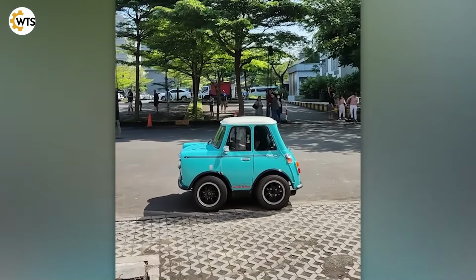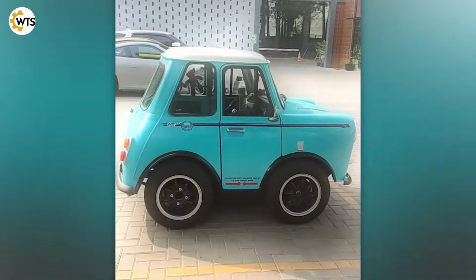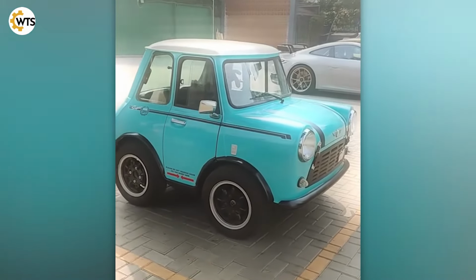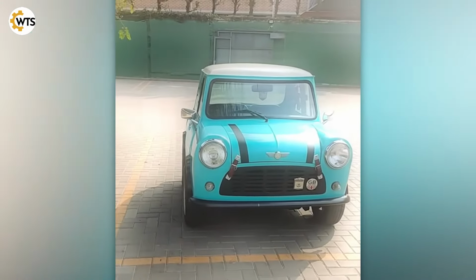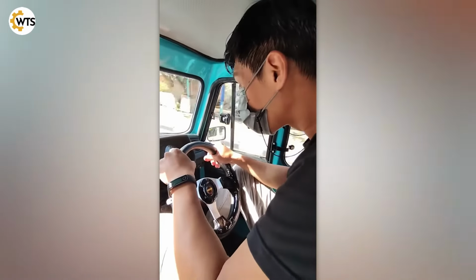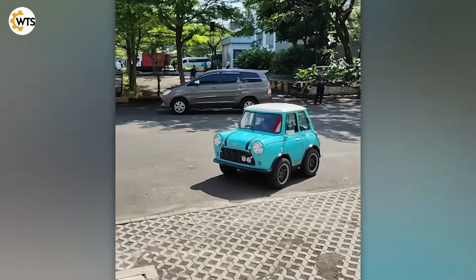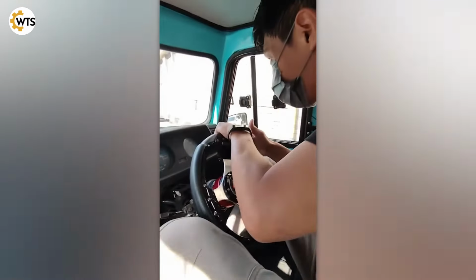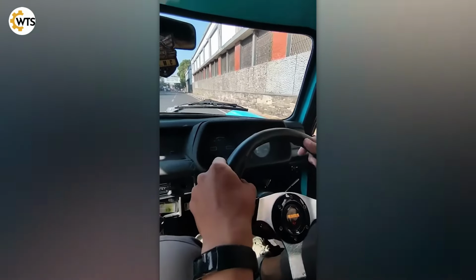Mini Cooper. Small car, big vibes. Straight from a talented artisan in Indonesia, this ultra-tiny Mini Cooper takes compact to the next level. It's even smaller than a quad. Sure, shifting gears is a bit tricky and the driver's head basically kisses the roof, but none of that matters. Why? Because this little machine radiates pure good vibes. It's more than a car. It's a pocket-sized bundle of joy, crafted with heart and soul that you can feel even through the screen.